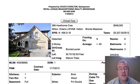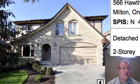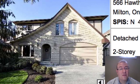So next up, Hawthorne Crescent, and you can see from the front, it has a very nice curb appeal. It's about 2,200 square feet. It's called the Charles model.